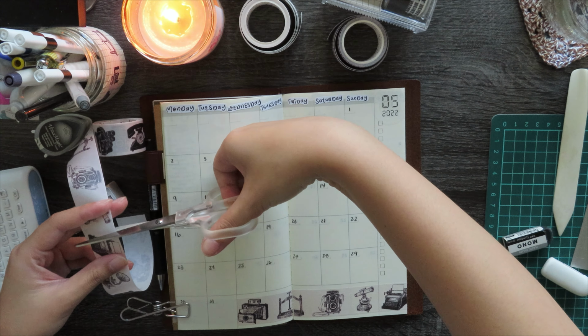So for April, I used a sort of muted yellow. Unfortunately, all I had on me was this Mildliner, which is a little bit of a brighter yellow, but what can you do? Didn't like this little mini spread bit in general, so that's okay. It's not a big deal. Just, guess I learned my lesson.